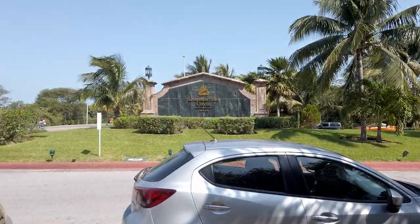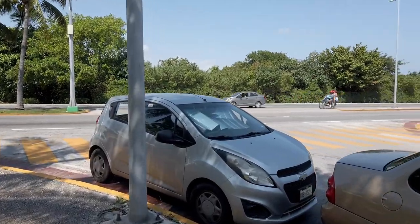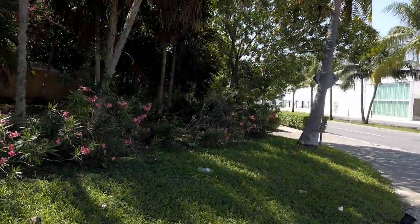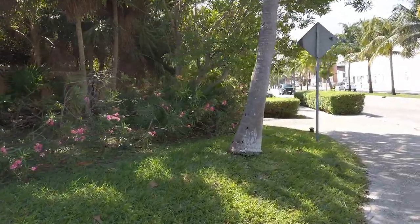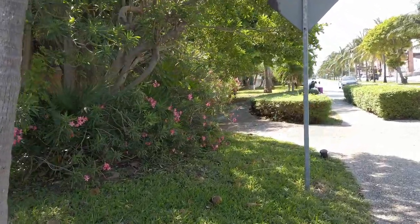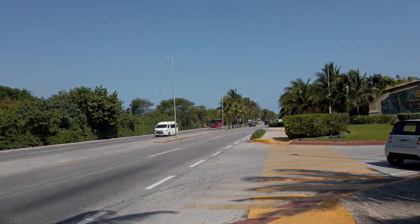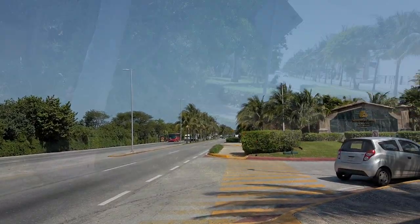All along the hotel strip here, you can guarantee that the rooms are anywhere from $100 a night to over $1,000 a night. It all depends on where you're staying and probably what time of year, even. And all of them are on this road here, Kukulcan Road Avenue. This road goes all the way to downtown, one road.